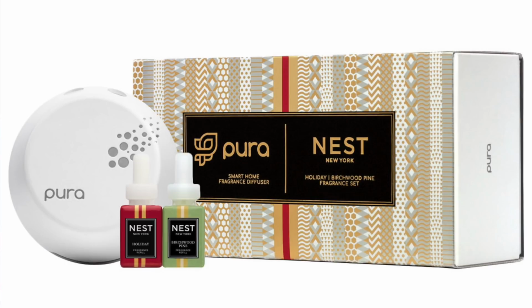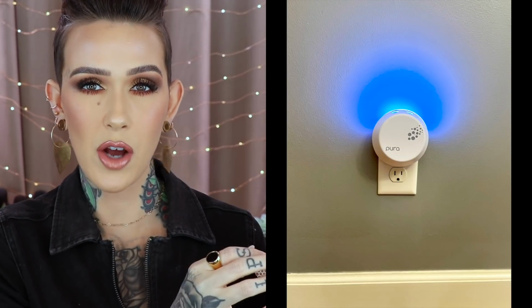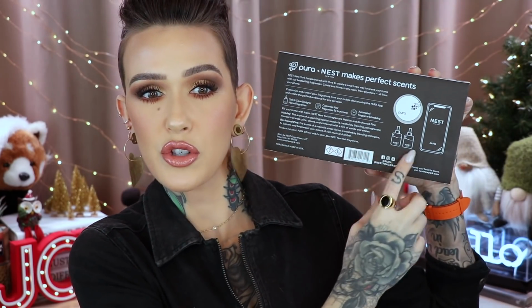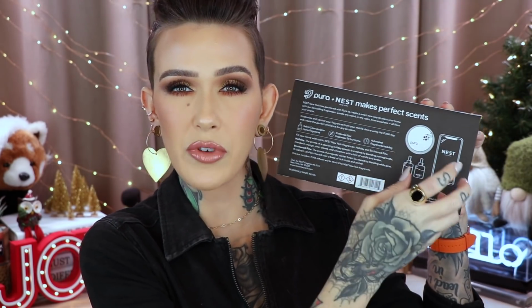It's plugged into my wall right now. I'll insert a little picture. It has a night light on it, and then you put both of the fragrances that are in here. There's two, and the top of it screws off, and you push them up in there. And I'm telling you, this entire room smells so good. It's on the Birchwood and Pine right now.